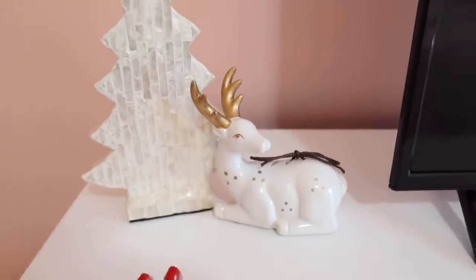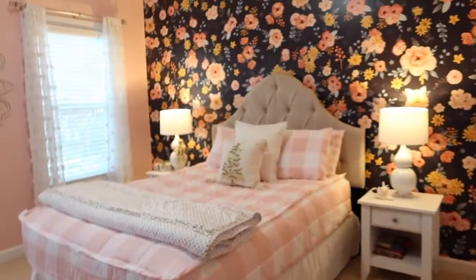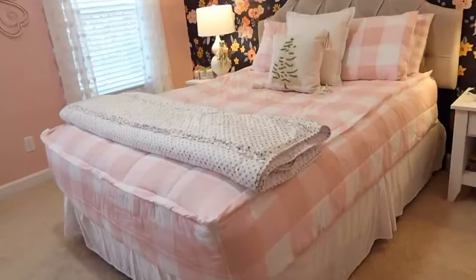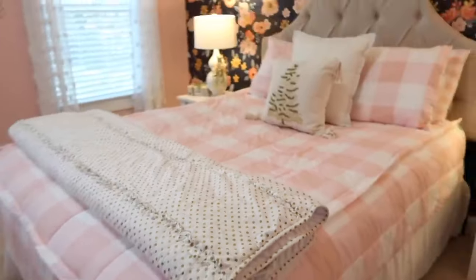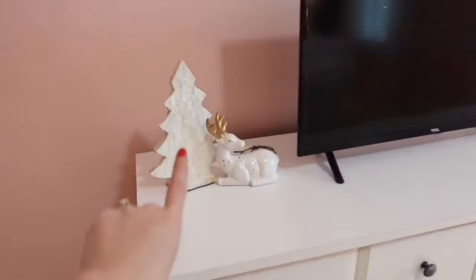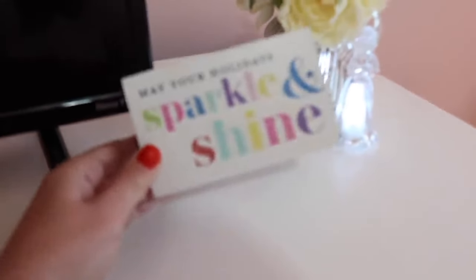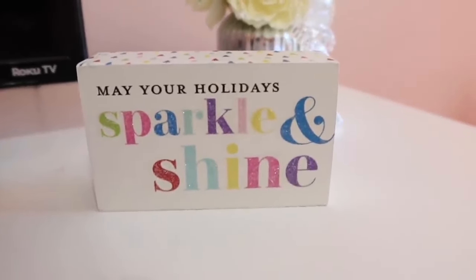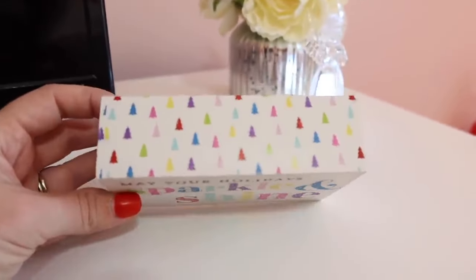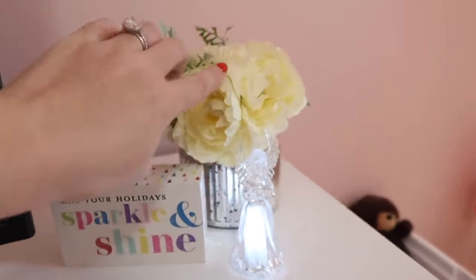I told her we were gonna go with a gold theme since I felt like that would match with her room. And she's got gold polka dots in this blanket. So I told her, let's pick out anything gold that she wanted. So she got those two things. And then also over here, we did find something that wasn't gold, but it was fun for her. It says, make your holidays sparkle and shine. This is from Hobby Lobby. It's got little Christmas trees on there. But I just put this over here with her flowers.